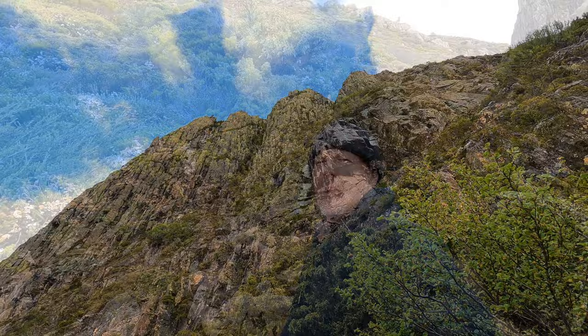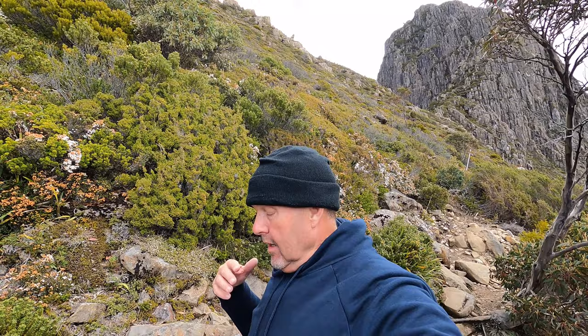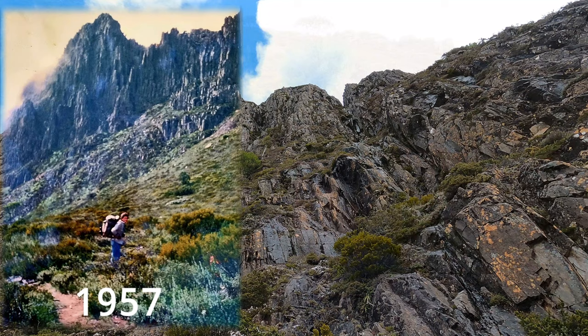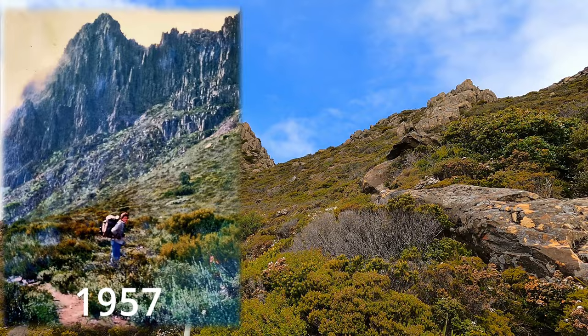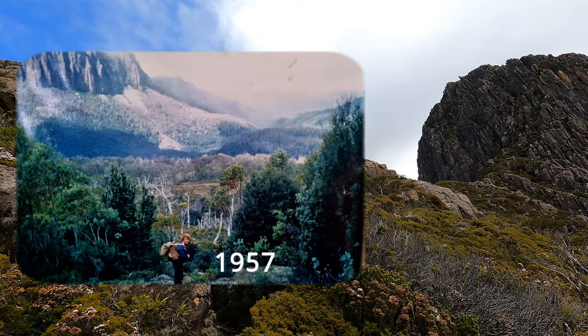Just below the saddle here, probably maybe about 50 meters. Well worth coming. I'm glad I took this track. I didn't even know whether to take this track, but I took it. So glad I did. Yeah, I think I'm standing around the area where Mum and her friend would have gone over in 1957. They did the five-day hike. So they left Waldheim Chalet and had to go over the saddle to get their way to Lake St Clair without any of the pathways made today.